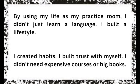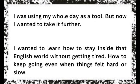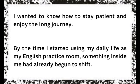I didn't need expensive courses or big books. I needed something simple: to be present, to notice, and to keep going. And now I was ready for one more step. My brain was thinking in English. I was speaking without translation. I was using my whole day as a tool. But now I wanted to take it further. I wanted to learn how to stay inside that English world without getting tired, how to keep going even when things felt hard or slow, and how to stay patient and enjoy the long journey.